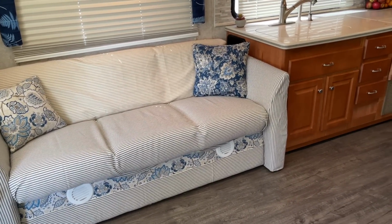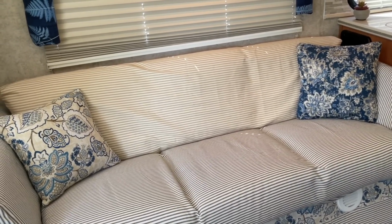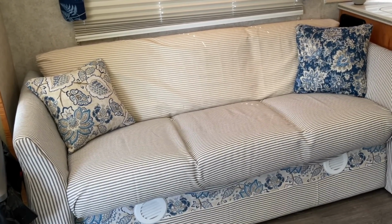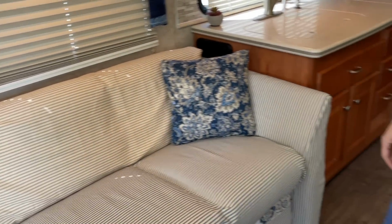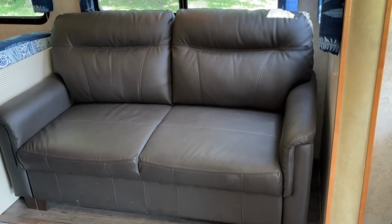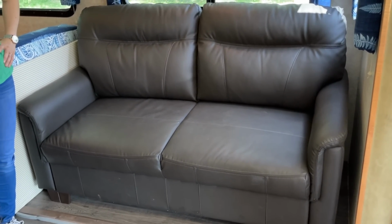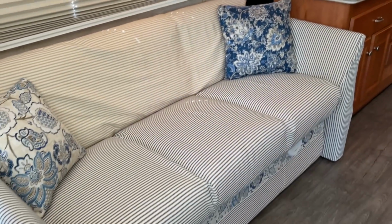Underneath, it's also where we store bedding. So that actually turns into a bed, and that's where Marie sleeps at night. And then we didn't mention, but this couch over here also turns into a full, is that what it is? Yeah, it's a full-size bed. Full-size bed, and that's where Mark sleeps. So we've got Mark in there. We've got Benson in there. We've got Marie in here.